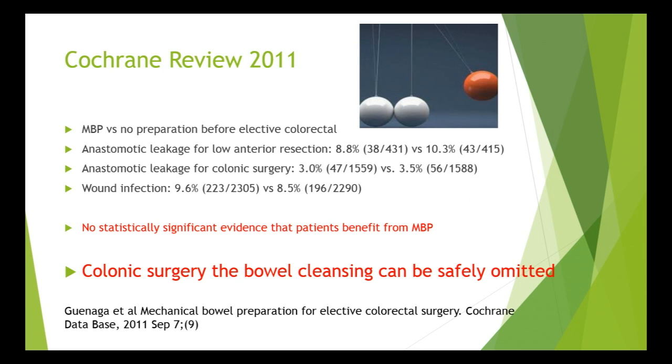reduction. Despite all this, in 2011, there was this Cochrane review, and I remember reviewing this as a fellow. When you looked at this more closely, you can see that there really was no mention of oral antibiotics during this time frame, and these studies included may or may not have had oral antibiotics, but it wasn't clearly delineated. But you can see that there were similar anastomotic leak rates in that sort of 8 to 10 range.